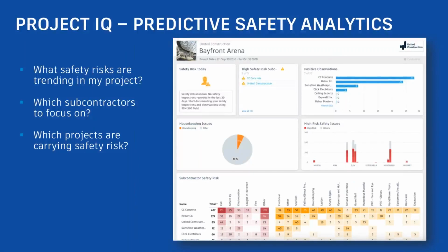So on the next slide, you can see an example of a dashboard. Specific to safety, Project IQ helps project leaders and executives understand what risks are trending on their projects. It's going to identify which subcontractors to focus on and where their projects are carrying safety risks, so then you can follow up with specific action to create new training programs and mitigate those risks.